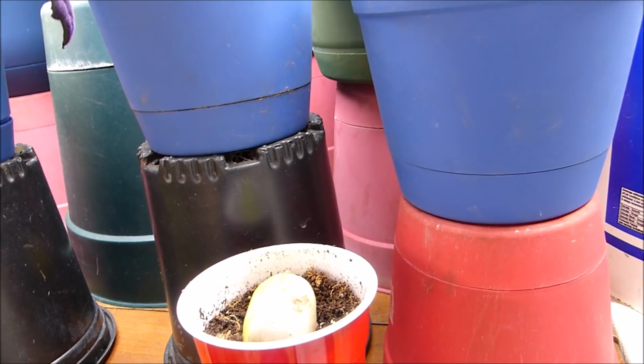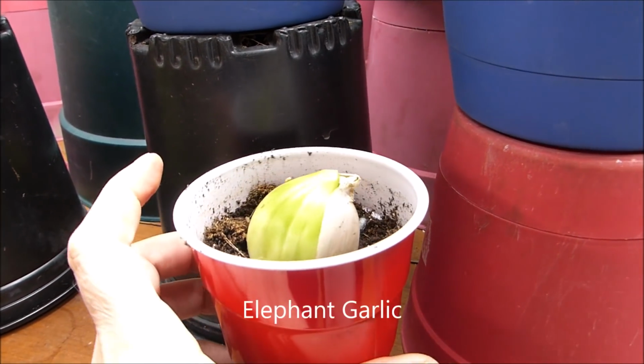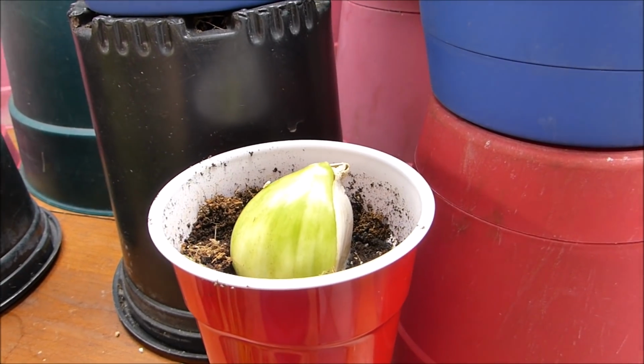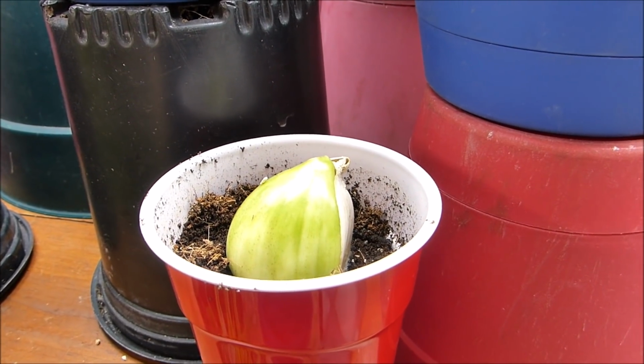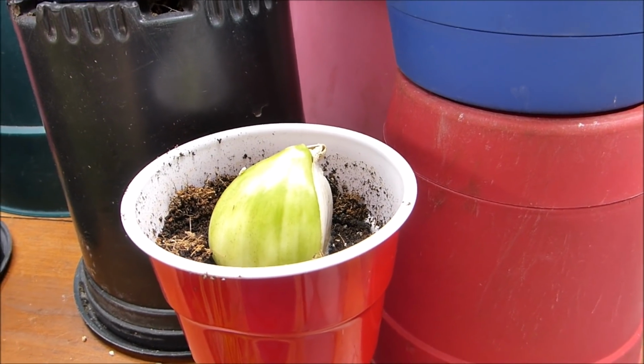And, yep, speaking of laughing, don't laugh. I bought elephant garlic. I was cooking upstairs and I bought elephant garlic because it just looks so good at the grocery store. And I had an extra one and I didn't know what to do with it, so I shoved it in soil and now it's turning green.